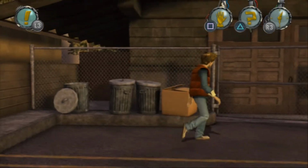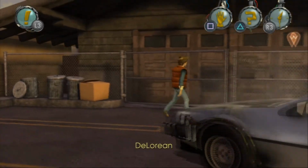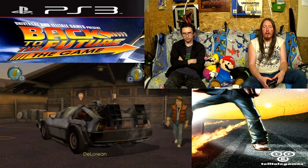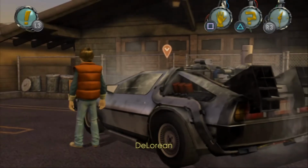Yeah, see, and here is where I want to try to use a run button or something. Is there a run button? What's going on? But yeah, I think that's it. That is cool, though, that you can maneuver around. Yeah, you kind of expect him to be able to run. All right, let's just check out the DeLorean.